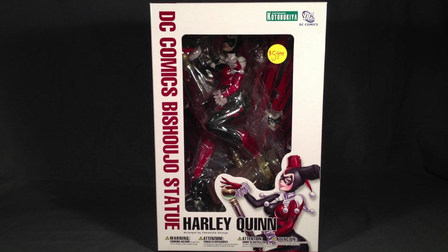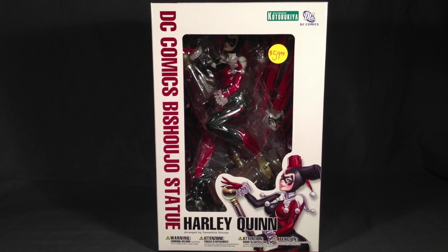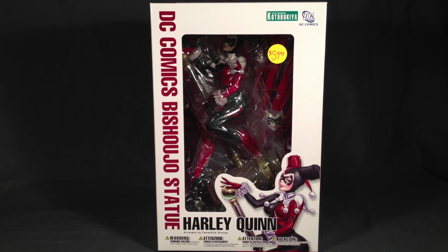Hey guys, this time we've got Bishoujo Harley Quinn. Woot woot! Harley Quinn, I've been waiting for this one for a minute, and it finally showed up at my comic shop yesterday. You can see the $59.99 on there. I was able to buy it locally, which I prefer to do if possible. Not only do you not have to pay for shipping, but you don't have to worry about shipping either. Mailmen around here can be pretty rough on a collector.